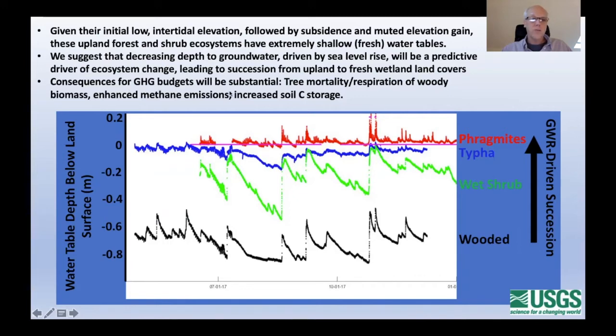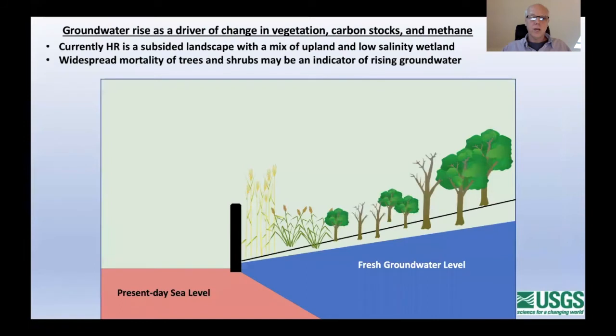Consequences for greenhouse gas budgets will be substantial. There'll be tree mortality and respiration of woody biomass, enhanced methane emissions, and increased soil carbon storage. These next slides give a visual indication of the concept we're describing. So currently, Herring River is a subsided landscape with a mix of upland and low salinity wetland. There's already widespread mortality of trees, which may be an indicator of rising groundwater due to sea level rise.